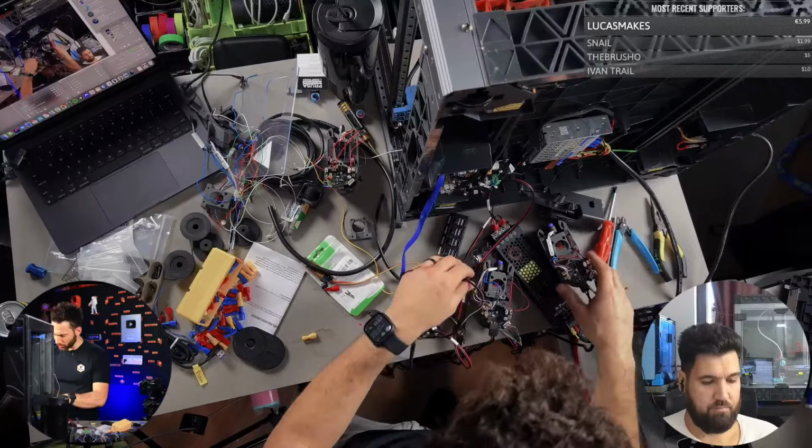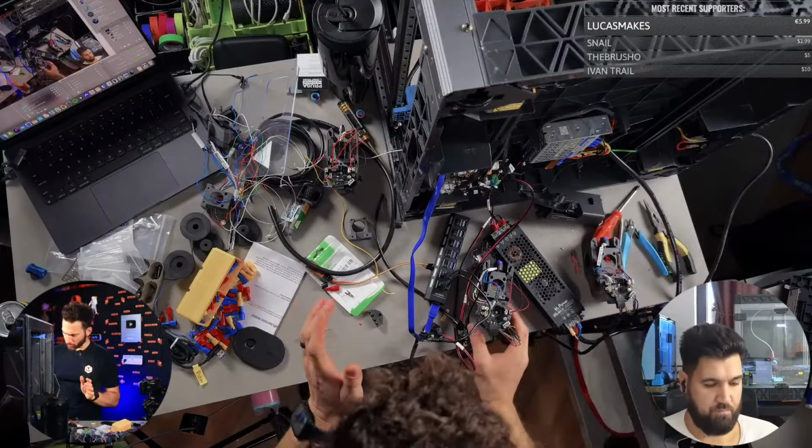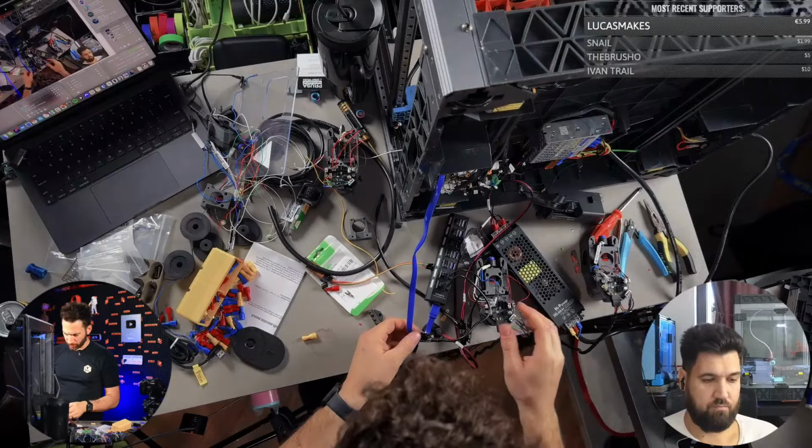We have these two Revo tool heads. One is an LGX, thank you Bondtech, and one is a, oh, this is the LGX. This is the BMG. Everything's wired up.